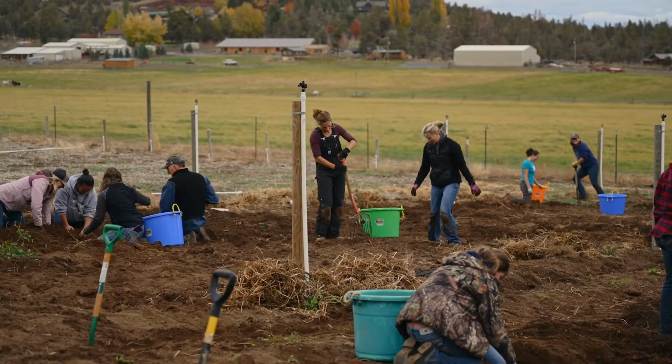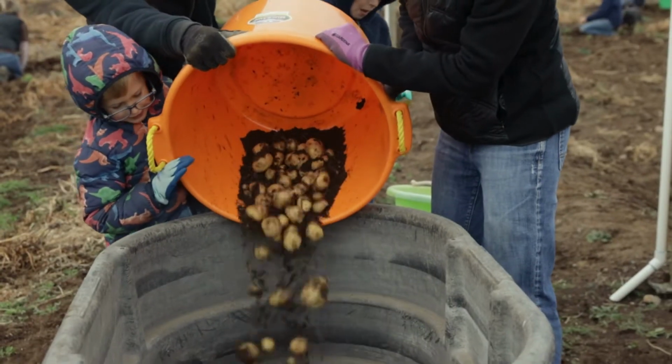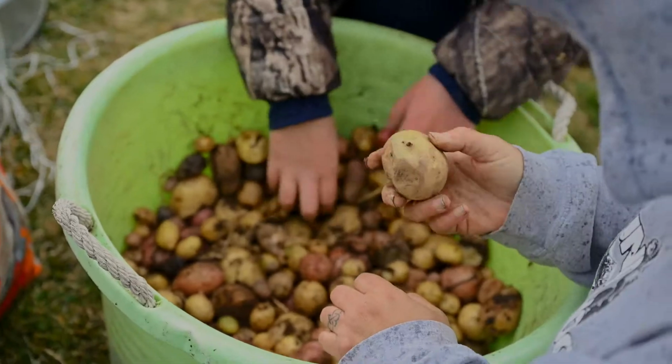Today we're getting volunteers and staff together for our annual Batten Down the Hatches event. Our biggest project is harvesting potatoes in the orchard. We have an estimated 3,500 pounds of potatoes to dig out of the ground today.